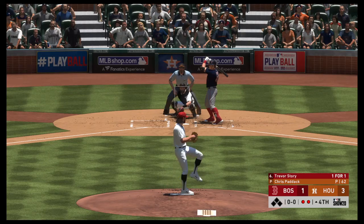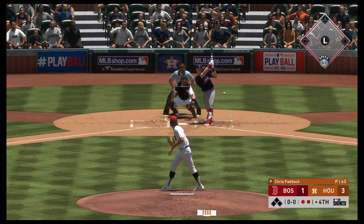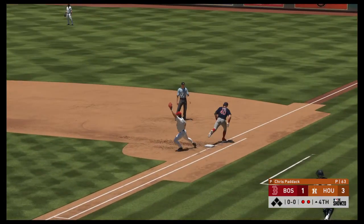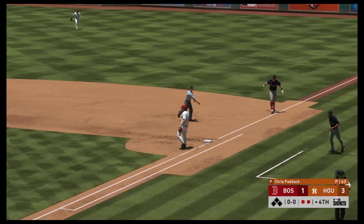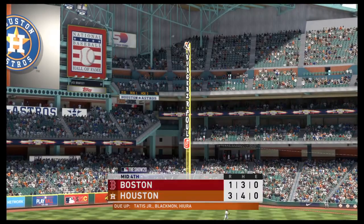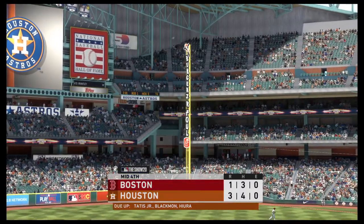Trevor Story steps in now as he rips it on the ground to second. And the throw just does beat him at the bag, so the side is retired. Red Sox go down 1-2-3, and it remains a 3-1 ball game.